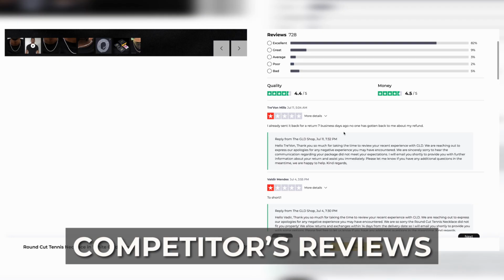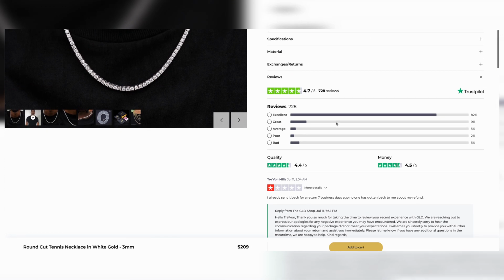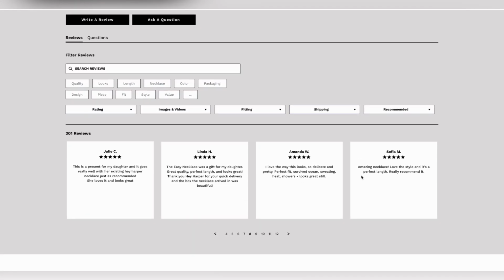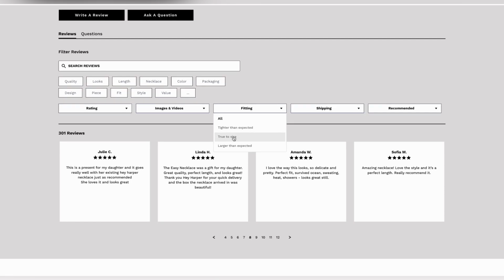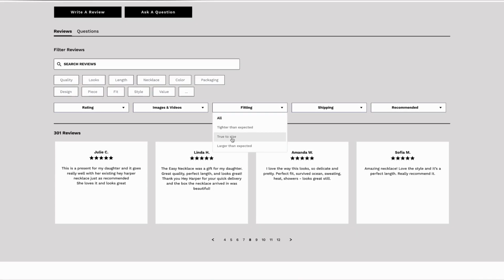Number two, I would look at the competitors' reviews. So I would go to their website and I would read every single review, both the good and the bad ones. They'll offer insights on what people dislike and like about your brand and about your products. What is vital here is to not overlook the negative feedback. You want to take all the negative information from people who leave a bad review and go back to your business and improve your product.